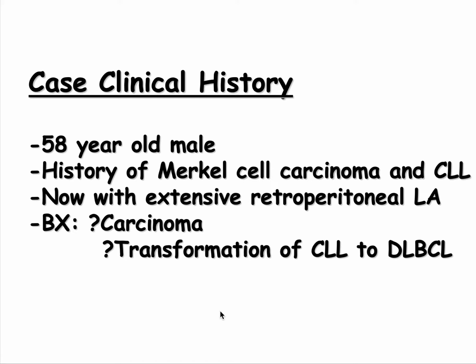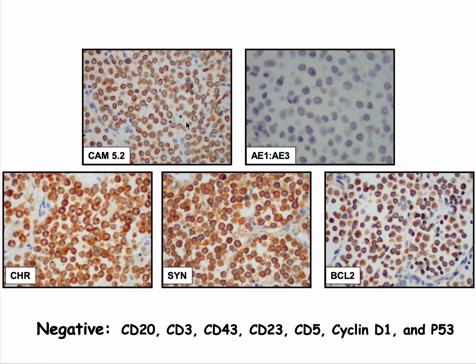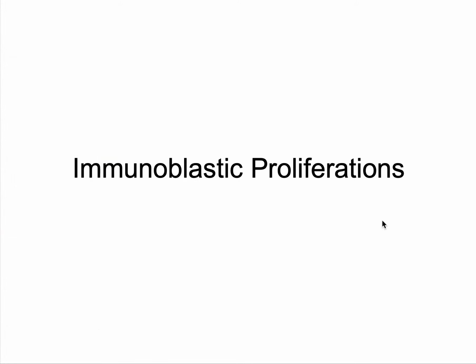Here's another case or situation where it's a 58-year-old male with a history of Merkel cell carcinoma and CLL, now with extensive retroperitoneal adenopathy. And the question is, on biopsy, is this carcinoma? Is this transformation of the patient's CLL to DLBCL? So here again, biopsy with this blue cell proliferation, somewhat like ground glass appearance or fine chromatin. Again, by IHC, positive for CAM 5.2, focal weak to negative for AE1. But chromogranin, synaptophysin, BCL2 very positive and negative for lymphoid markers. So this supported, again, carcinoma with neuroendocrine differentiation and not lymphoma.